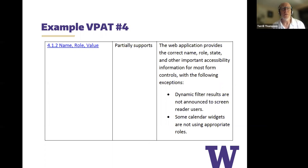Here's one with that 4.1.2 name, role, value success criteria. So this is the ARIA success criteria. And they say their product partially supports this. The web application provides the correct name, role, state, and other important accessibility information for most form controls with the following exceptions. So similar to the one we just saw, it says there are some exceptions, and here are the exceptions. Dynamic filter results are not announced to screen reader users.